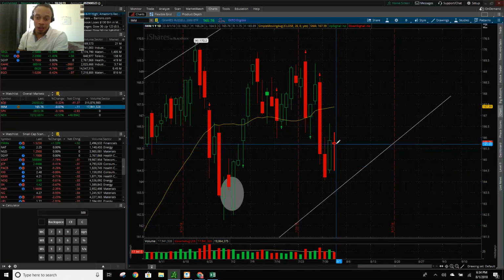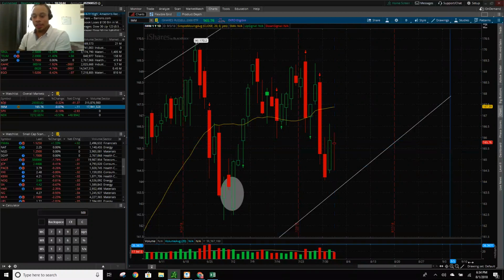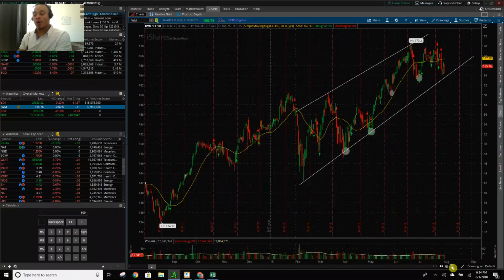It's not going to show as green because it didn't close higher than its previous day's closing price. The closing price yesterday was 165.87, and this one was 165.76, even though it closed higher than it opened today. Today it opened at 165.7 and closed a little higher, 6 cents to be exact. So we have that going on. It's looking like it wants to rally. We'll see. Tomorrow is going to be the determining factor for me.